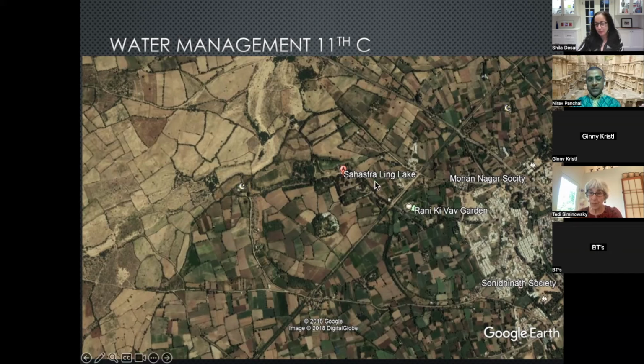So they must have built this town at least 2 kilometers away from the river, because obviously when it flooded they didn't want it anywhere close to the river, and yet close enough that they could channel the water and use it for agriculture and servicing the town and so on. That was, I guess, the thinking behind it. And this lake also formed part of that whole system, didn't it? Yes. So let's go to the next one.